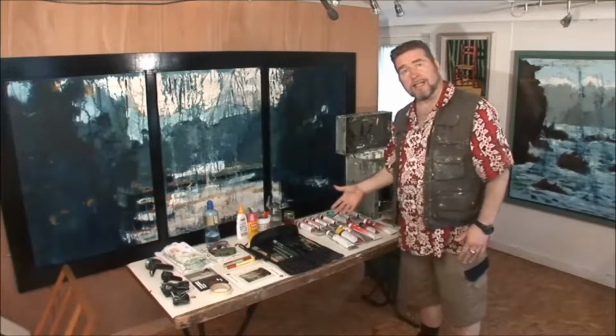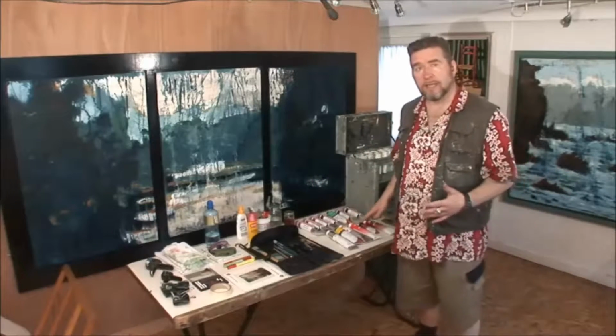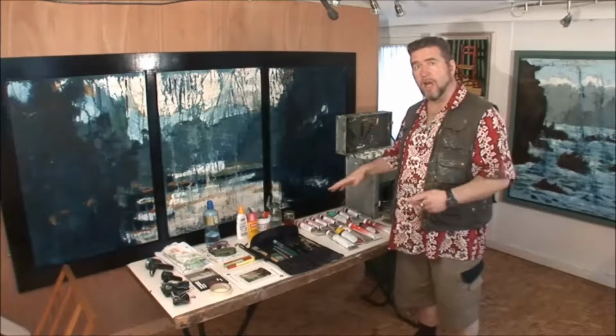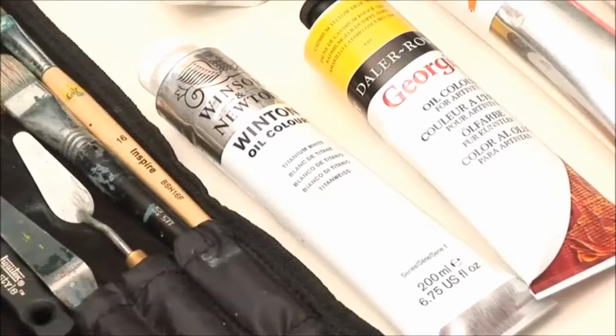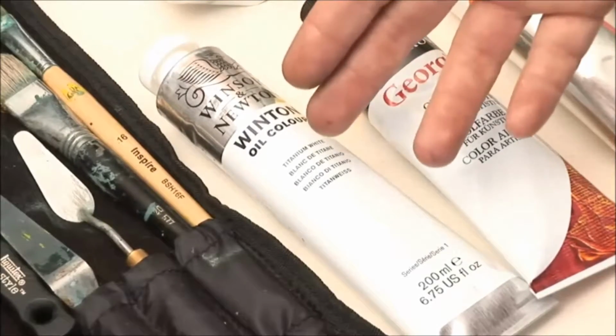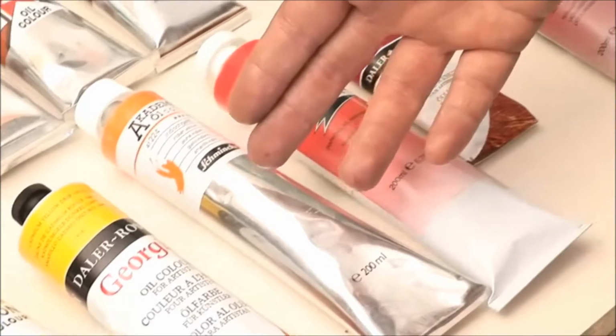And that brings us on to the paint. Obviously it's going to be an oil painting, so I have a selection of oil paints here. I have 13 different tubes. I will use most of them today. Starting with the brightest colours, I arrange them from bright all the way through to dark, and that's the same way I put them in the box here, from bright through to dark.